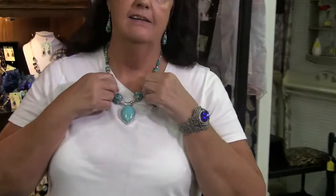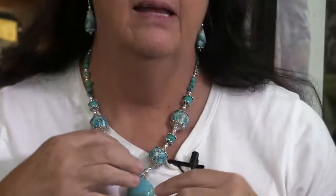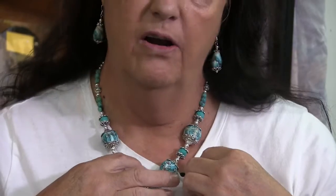Now the necklace I have on, I can't take credit for these beads and these other beads and the earrings. They're handmade by a well-known artist in the beading field. She's in a lot of the bead magazines. She's Karen Lewis from Spirited Path Beads up in Tehachapi.